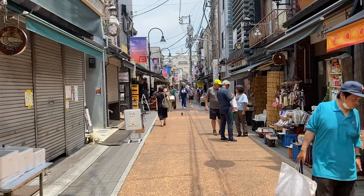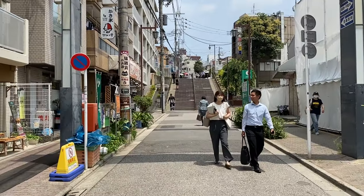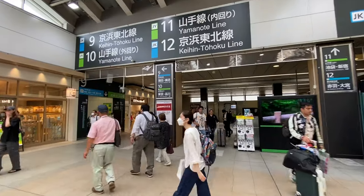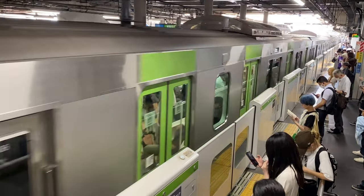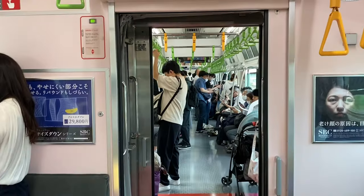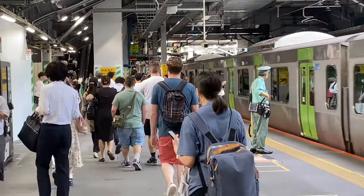After lunch, take a short walk to Yanaka Ginza. It's a traditional shopping street with around 60 stores and restaurants. After a bit of shopping, you'll want to walk to the train station for a 30-minute ride towards Shibuya. Hopefully you'll still have some energy because this place is nuts. It's one of the busiest railway stations in the world. Shibuya is a major commercial and financial district in Tokyo, and there's a lot to process.